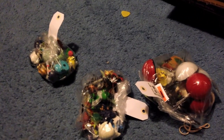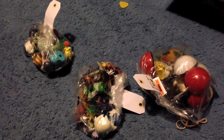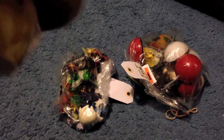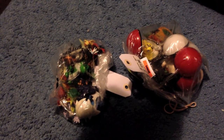But some of the ones I don't really care for, like here's some Pokeball keychains with figures. I'll probably sell those. Looking online, it looks like it varies depending on who you have. I'm not really sure who I have here. I got a ton of Ivysaurs and a ton of Pikachus. So I'll probably end up selling most of these.